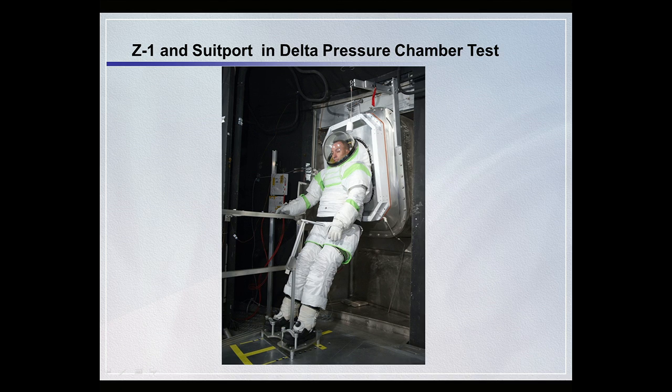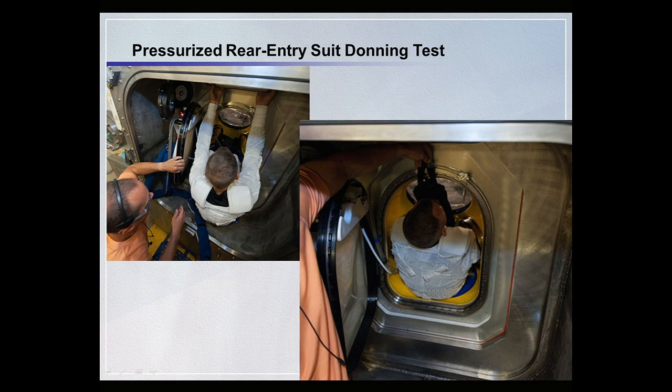And it was the first suit port test as well. So we're still doing firsts at NASA, although you don't hear about them as much as you do some of the other mission-oriented things. We're doing development. Okay, and this is how you get into that suit.